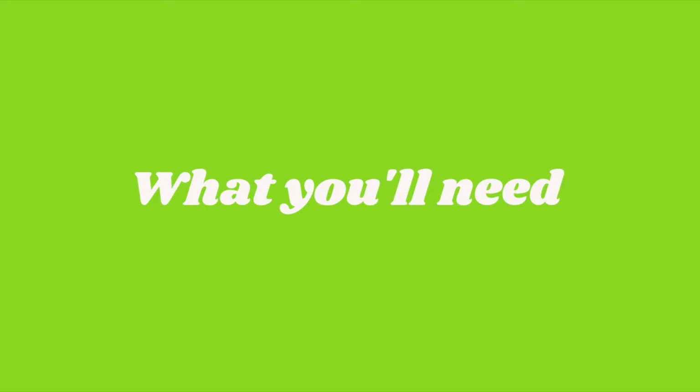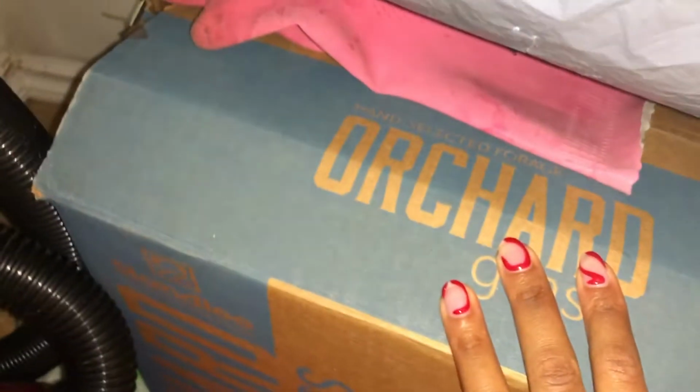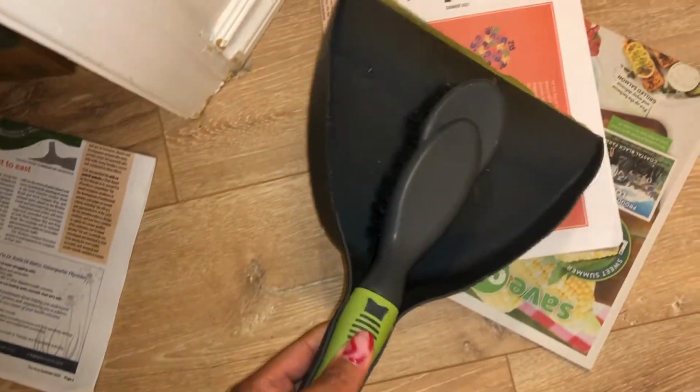First, you're going to need to know where things are. So everything is in the closet. We have the bag that I move around, and then we have the refill box below. You'll also need the newspapers. So we have the thin newspapers on top and the thick newspapers on the bottom. You're gonna need one thin newspaper and then one thick newspaper for every refill, whenever you're changing the litter box. You're also gonna need the dustpan to sweep up around the sides.